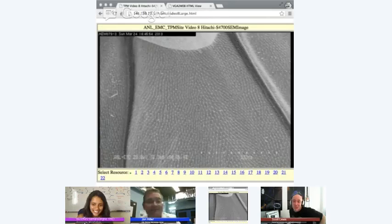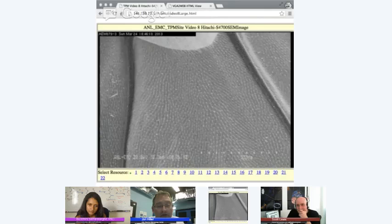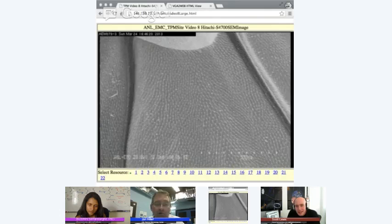Amazing. We really don't do much biological work here, but we do have some colleagues from the FDA that are using our environmental microscope to study the big salmonella outbreak that happened a few years ago. They have to use that microscope because it's biological. And they don't want to coat it in gold because it changes the morphology of their samples, basically.